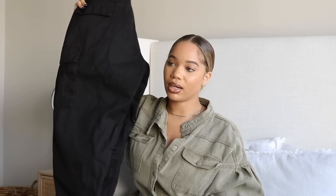Okay, so next up we have some pants from Local European, and these are their black cargo pants. As you guys saw, this picture right here is where I wore these with that King of Style top, the top to the set. So these are the pants right here. Love them, love them, love them.